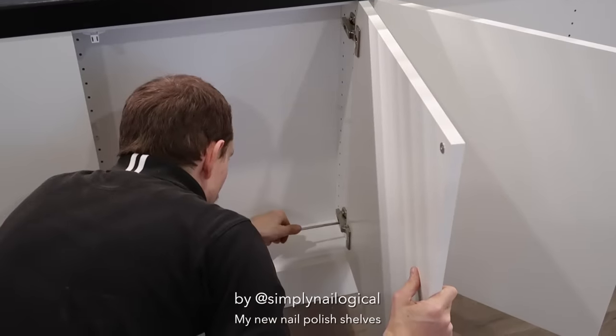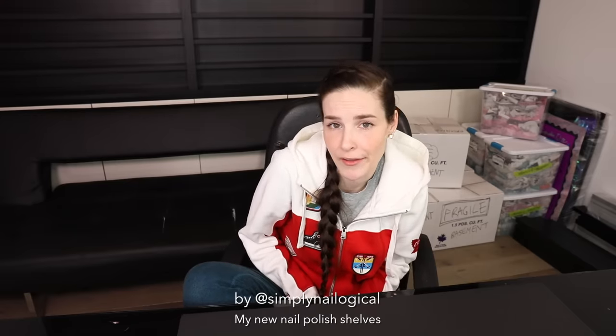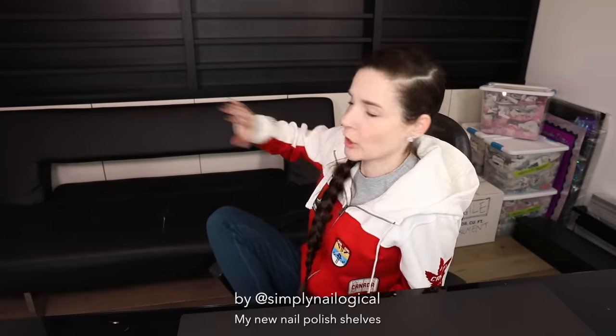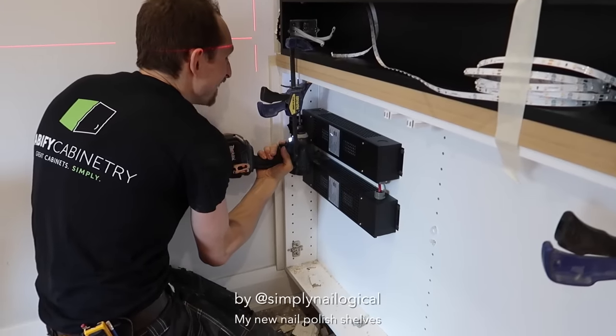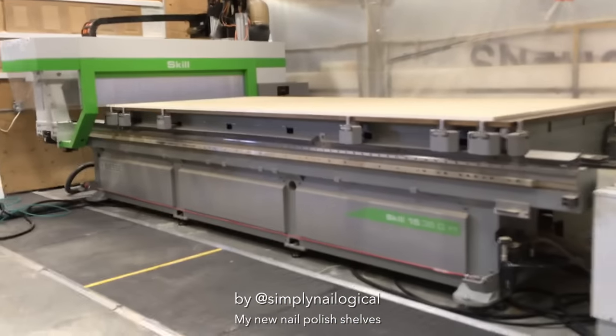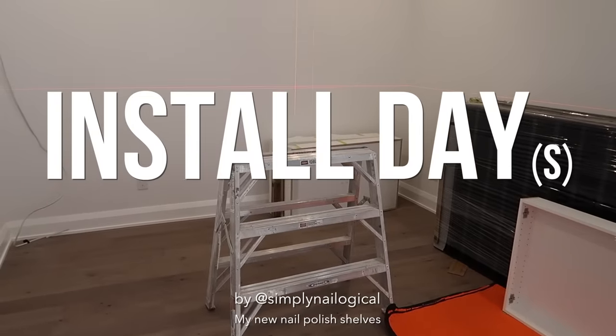And then we got some cabinets down at the bottom. That's where we're gonna put the creme polishes. I don't think the designer thought that this shelf was a good idea for resale, considering how it's pretty much permanently stuck to the wall now. But you know what? It's not a problem because I'm just never gonna move again. Once the design was done, the shelves got sent for building slash painting. And then the install day was finally here.